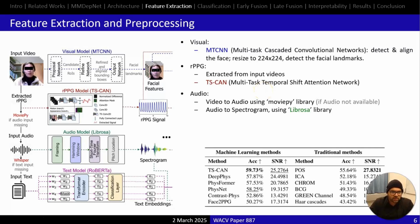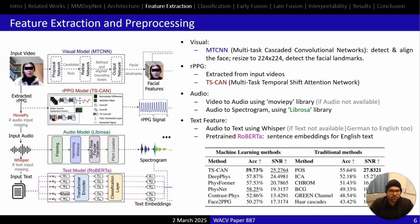For audio feature extraction, we use the Librosa library. For textual feature extraction, we use the RoBERTa library, which converts the text information into embeddings. It requires the text to be in English. So for AVEC 13 and 14, which have German video, we first convert German to English using the Whisper library.